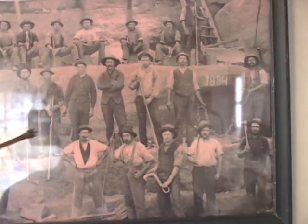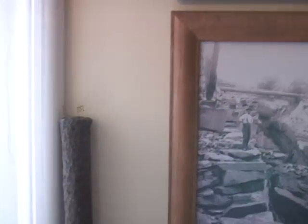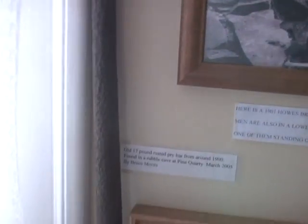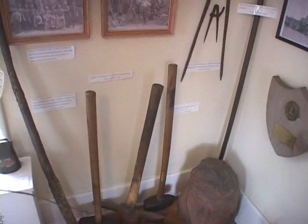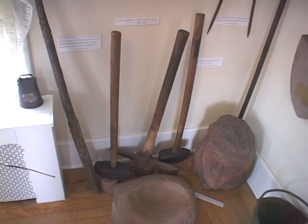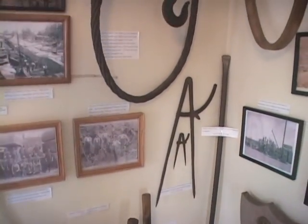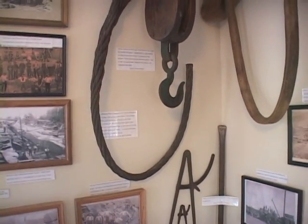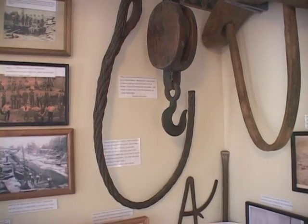And if you see these bars that they're holding, this is one that I found at Pine Quarry in one of the caves out there. It's probably about, it's 17 pounds actually. And this is an 11-pound sledgehammer that Bill O'Shaughnessy found out there at the quarry. And this cable came from Pine Quarry. It would have been used on one of the big derricks.